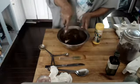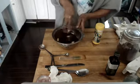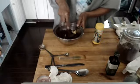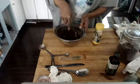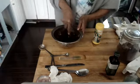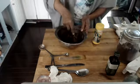If you have a food processor, you can use that. I don't like using a food processor. I like doing my stuff by hand. I don't know why. It doesn't make any difference what it is. If it's cake batter or whatever, whipped cream, all those things, I like whipping it by hand. I get some sense of satisfaction from doing it by hand. I don't know why, but that's what I like.